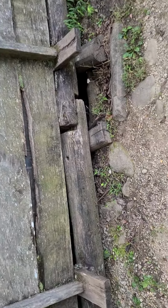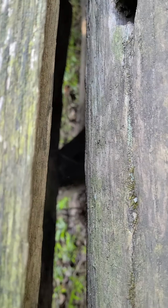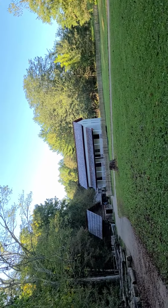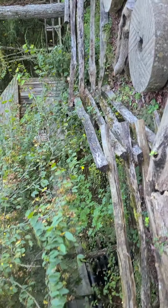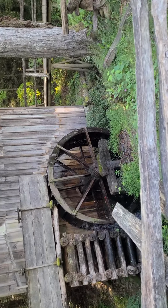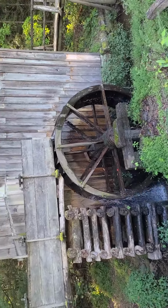As a matter of fact, look here. There's water flowing there. Look down here, we can see light from the other side. See right over there, that white house is the cable house. Now the water keeps going in that trough all the way down to this right here, the grist mill, this water wheel. See it right there. I've actually seen that son of a gun working, and it does actually work.